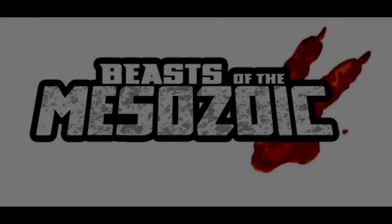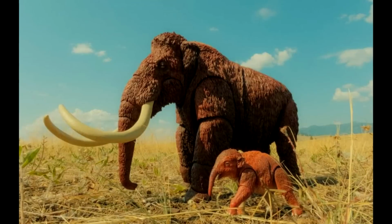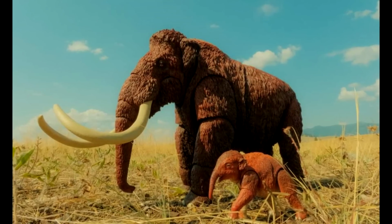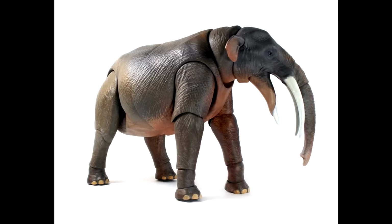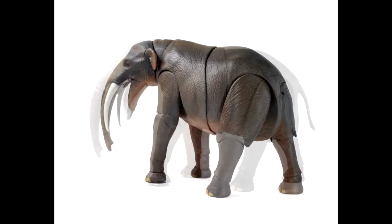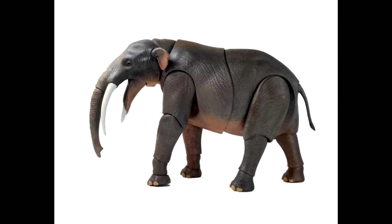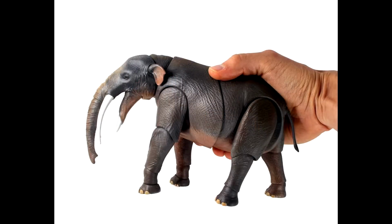And speaking of prehistoric mammals, Beasts of the Mesozoic has recently announced that the collaboration with Eons isn't just for the mammoths. They will be releasing other prehistoric mammals as well. First of all, we've got the Gomphotherium, which you can see right here. And as quickly as they had mentioned that they were going to be releasing this, they already had the images of the prototype and everything finished, which was super cool, again, to be able to see this so quickly. And I think it looks just as fantastic as the mammoths did. Definitely another amazing addition to this line.